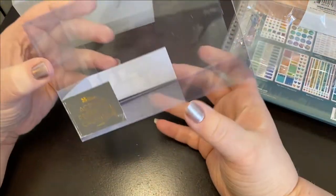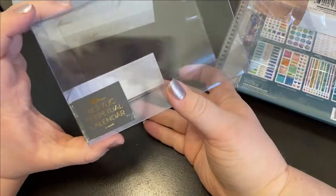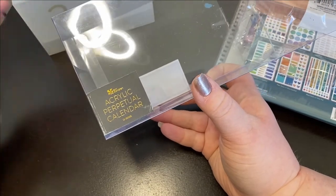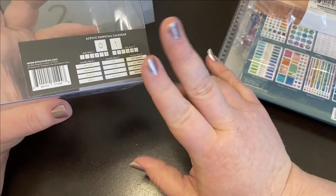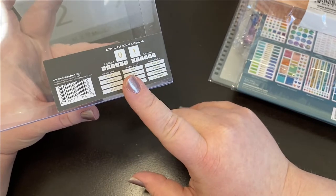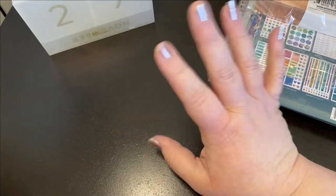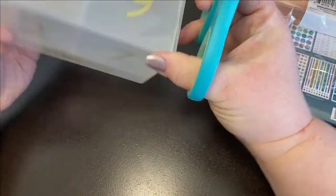Anyways, this is the acrylic perpetual calendar. We found out about this right before the Christmas releases, and I was like, ooh, so pretty. It is 12 month and it is perpetual, so you can have this forever. It does come in two varieties. It comes in this clear and gold, and then a turquoise, but I think that one's multicolor. I don't think it's just turquoise. I think it's multicolor.